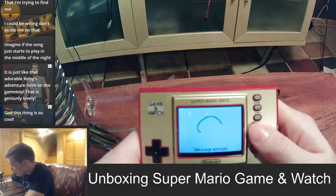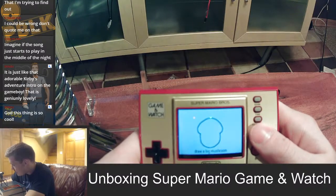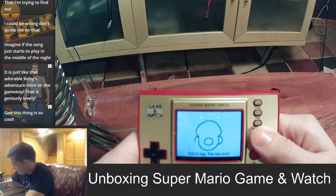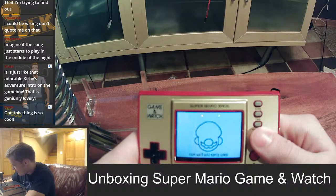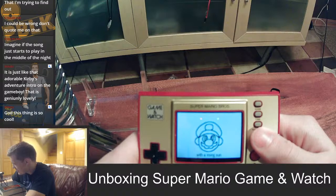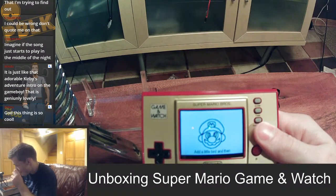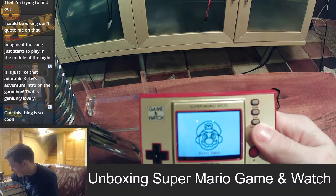Take a page and a pen, draw a big mushroom, an egg, then two more. Draw a cloud under here, now we'll add some coins. 1, 2, 3, 1, 2, 3. Draw a hill at the back with a rising sun. And a little bird, and then it's me, Mario.